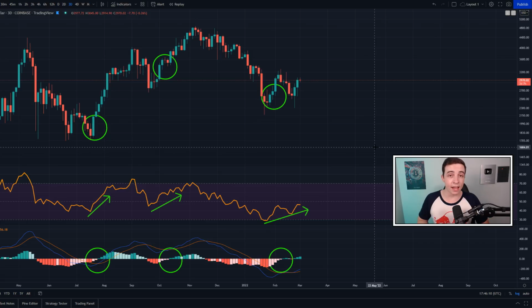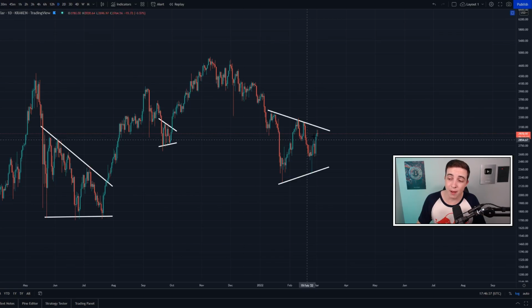So basically on the larger time frames like this 3-day chart, Ethereum is prepped, ready to go. But as I just said, all we're waiting on now is just Ethereum to break above this point of resistance that I just mentioned.